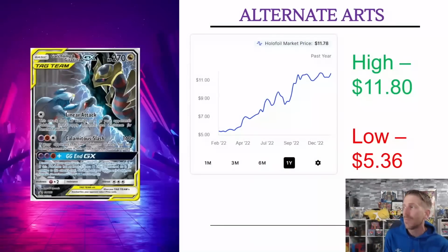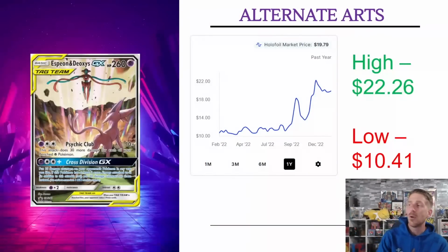You can see a little blip there in September where it backed off about $1 or so, but then continued to rise up until October, where it hit really close to a 1 year high. Stayed very level after that. In December, it hit $11.80. Currently, it's sitting at $11.78, but over double in price.